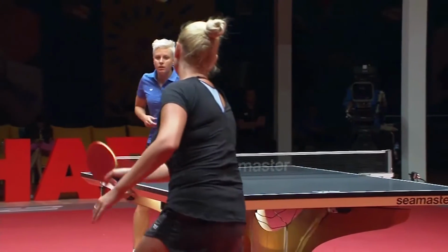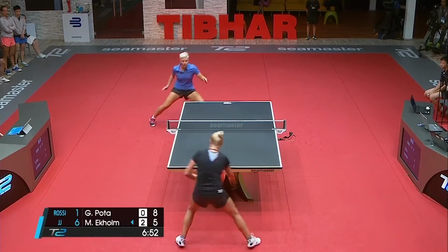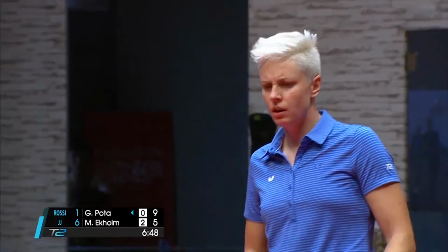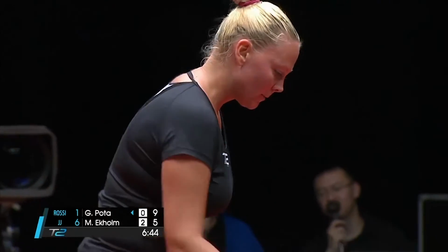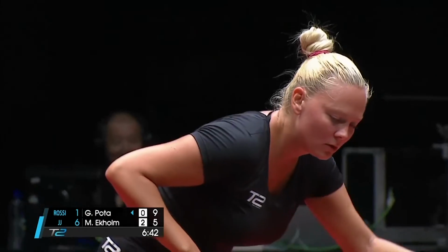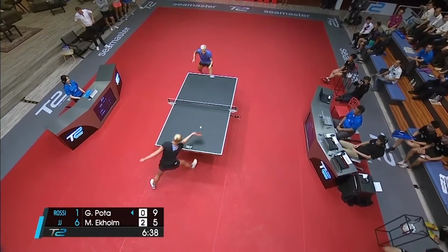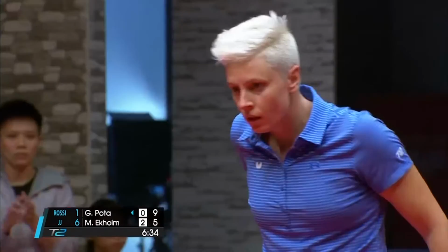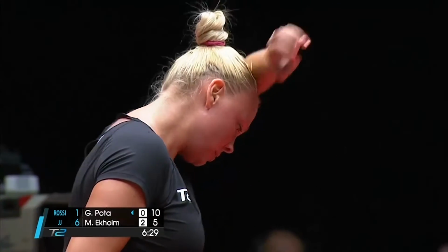Great return from Pota. Give her all the time in the world to set that one up. Soft little hold did the trick for Pota in that point. Doesn't always have to be pace. A little slow block will do wonders. Two better forehand from Pota. 5 game points then.